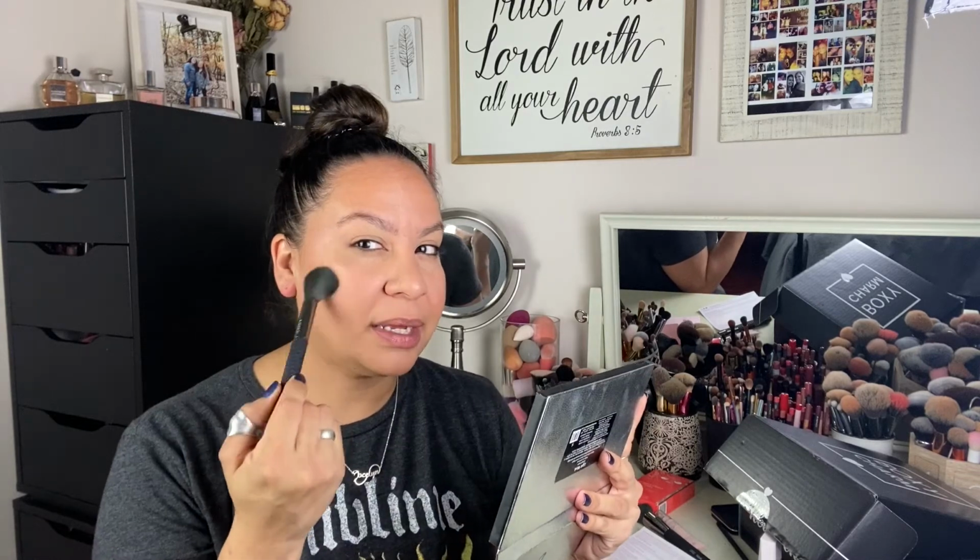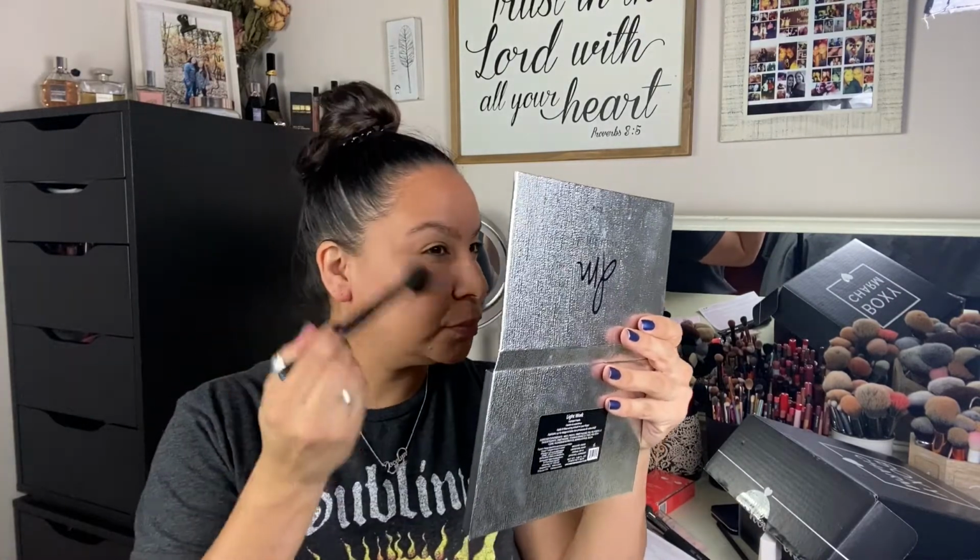This is the Light Work highlighting palette. You need to be very careful with this highlighting palette, okay? But I'm gonna use this brush from that set and just go to town. Oh, I like that. This is a nice brush. I should probably hold this like that so I could see. This highlighting palette, y'all, I have literally been putting this all over my face because I can't get enough.